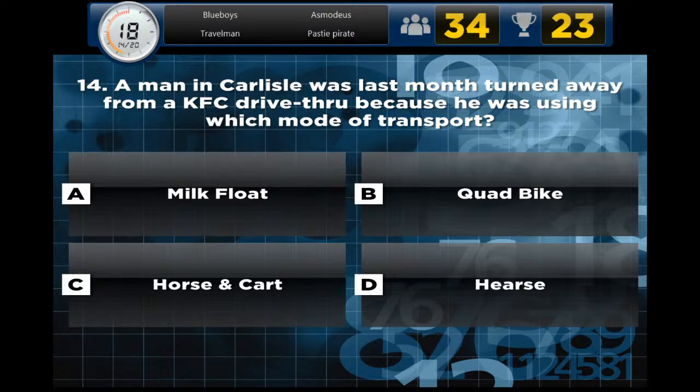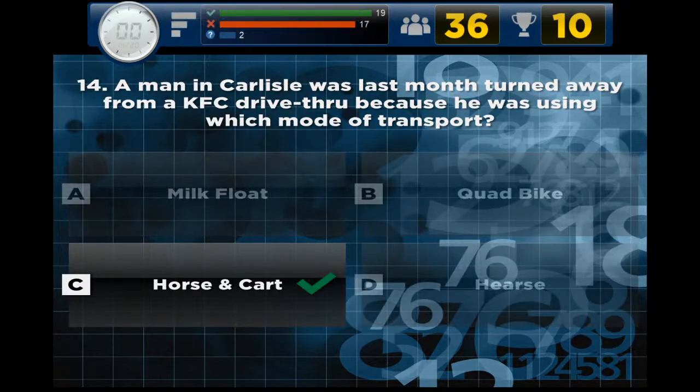Less than half the time remains. Milk float, quad bike, horse and cart, or hearse. Last 10 seconds, so quickly get your answer in. Blue Boys and Travel Man. And the answer is horse and cart.